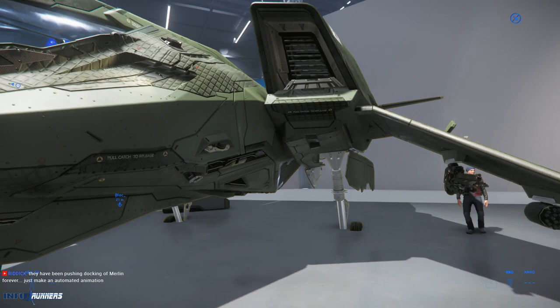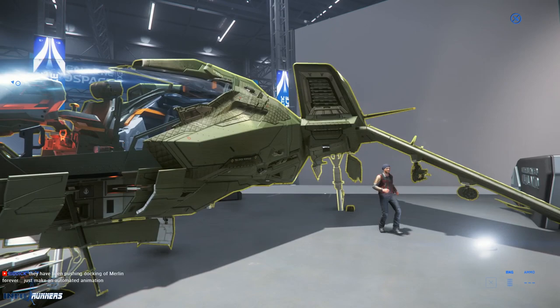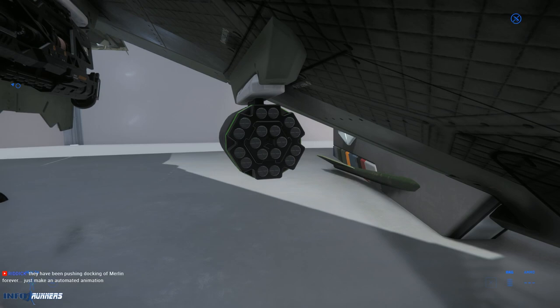Can you actually point them out to me where they are on the wings? Because I can't spot them. On the old one, you used to be able to spot them. Oh, that. See those big square things? Yeah. Is that it there? Right in front of me? Yes.